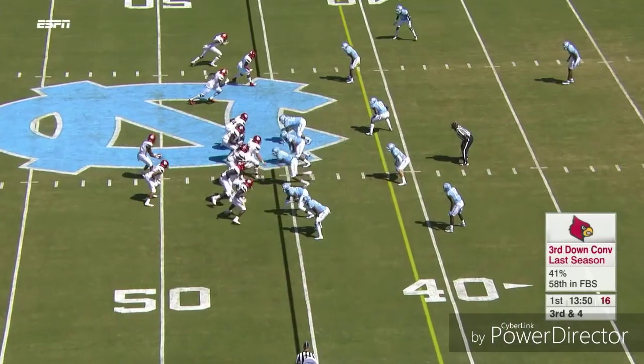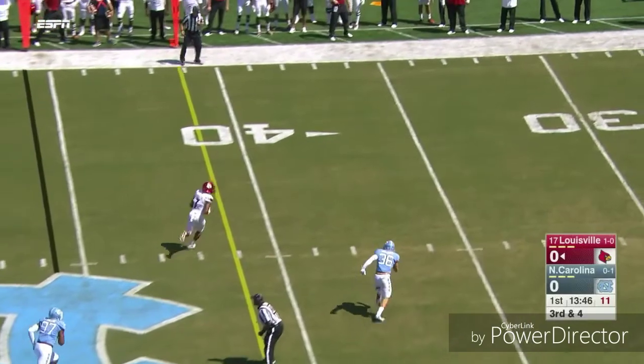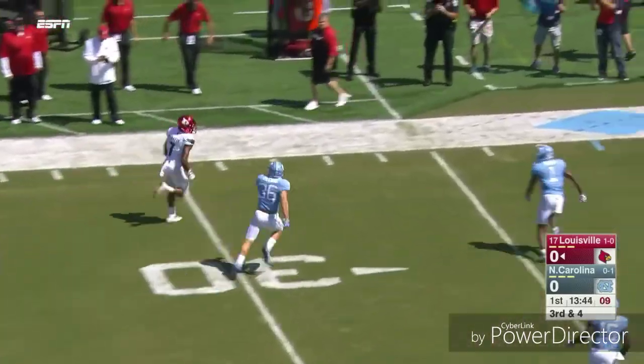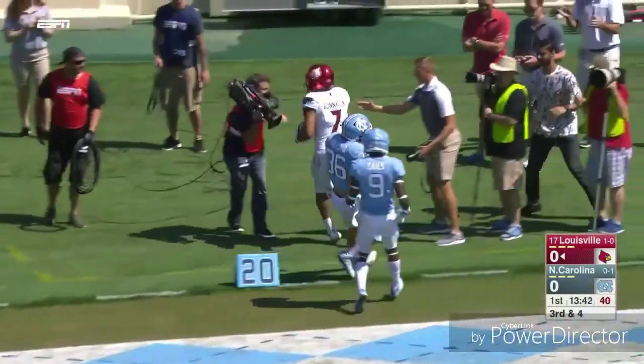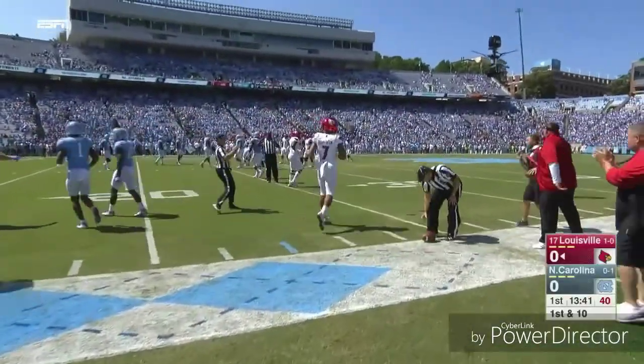Thing for this UNC defense. Jackson on 3rd and 4, and oh boy, Bonifant wide open out of the backfield. Past the 30 and out of bounds. So well done by Lamar Jackson.